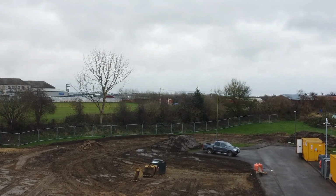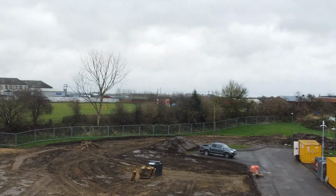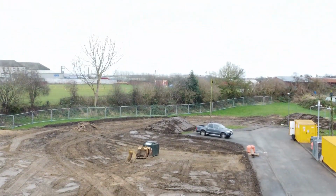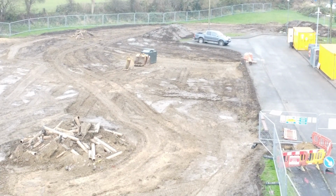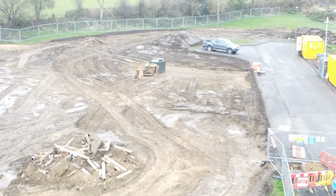Eventually, according to the council, this small estate will be occupied by flats and other houses, I think also for the elderly and disabled. But that's going to be taking some time, isn't it? Maybe sometime next year should be finished being built.